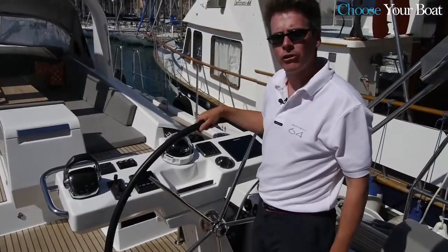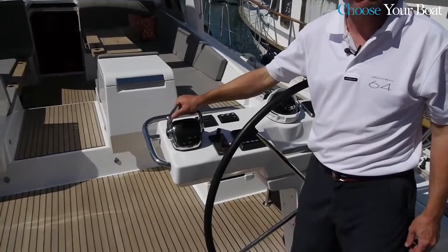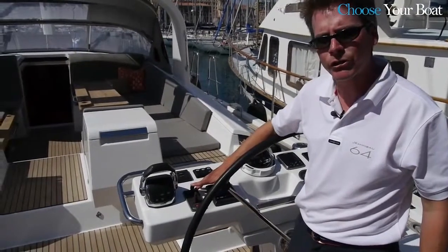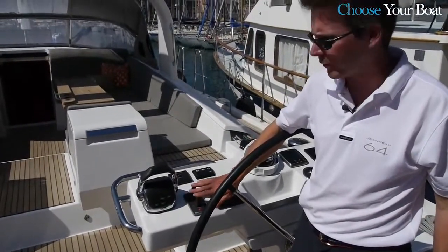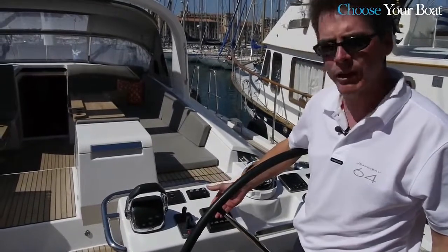Here we are at the helm of the Jeanneau 64. You can see we have a D4 Volvo, 180 horsepower, electronic engine, which gives us electronic throttles, very easy to use. We have a standard bow thruster in a tunnel. We have a retractable stern thruster, which is an option, which gives you fantastic control of the boat. All the engine information is electronically sent up here.